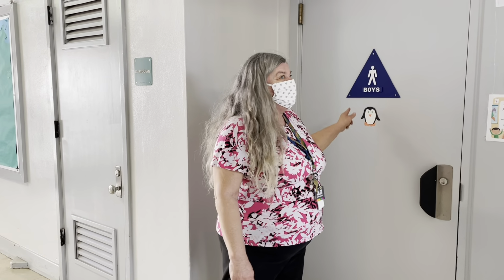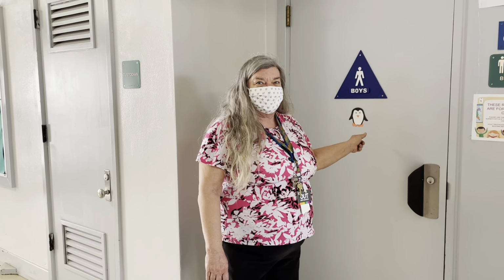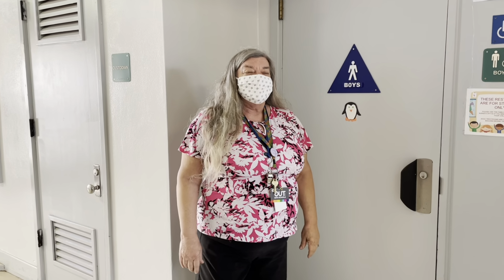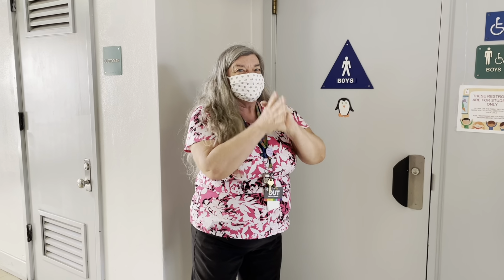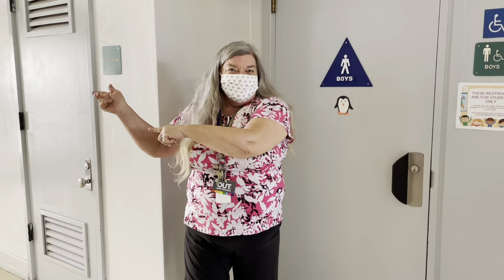You can do a quick check in the restroom. If you see fewer than 5 boys, you are good to go. You can head on in there. Make sure you wash your hands for 20 seconds after, don't forget your thumbs, after you use the restroom. Then you're gonna go straight back to your classroom.